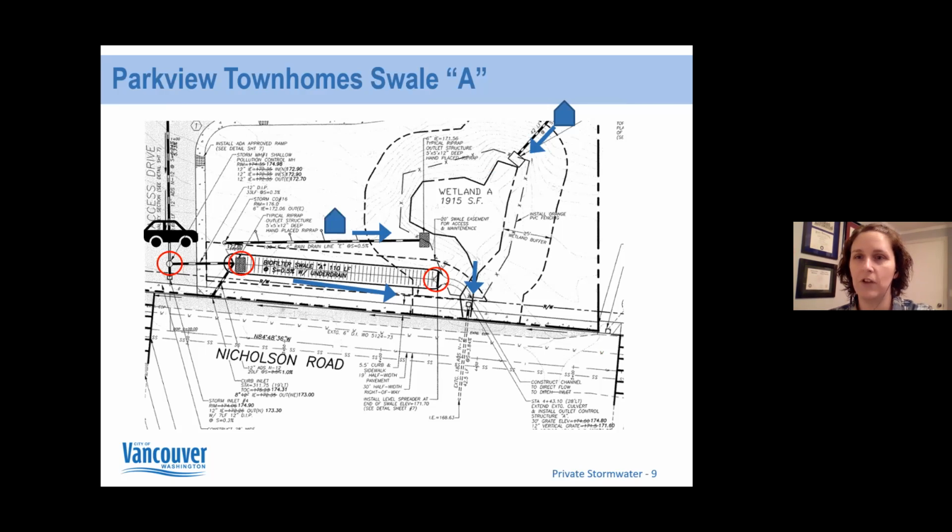So where I have two little blue houses, those are where the downspouts, the gutters off of the houses, the townhomes, are coming into these facilities. There are separate pipes for the roof runoff, and they go right into the wetland. That's because we assume that the water from the roof is cleaner than the water from the road.